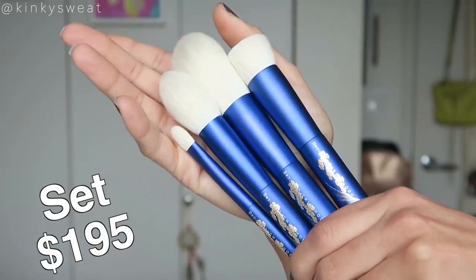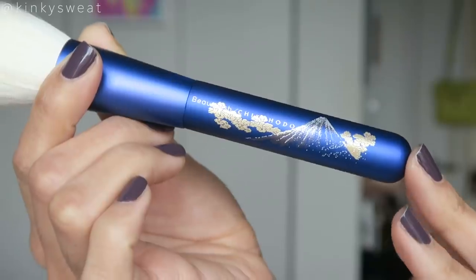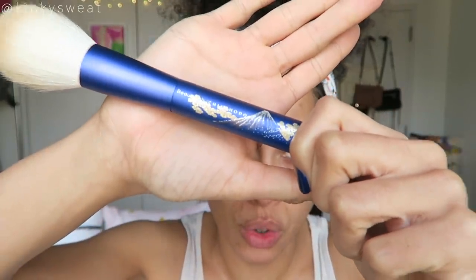Now, first up, we have the powder brush. And here's a clip of it totally clean, a close-up of the handle. On the handle, you have Mount Fuji, which is a location that I wish I could visit. It's just gorgeous. The detailing on the handle is outrageous, and the metallic blue hue of the handle really just takes you in. It's simply gorgeous.